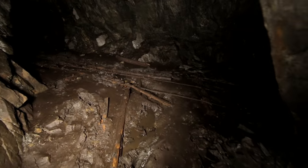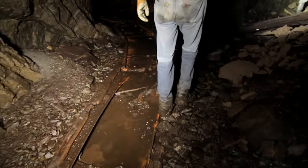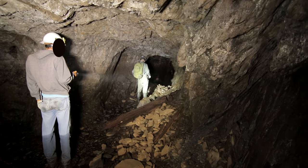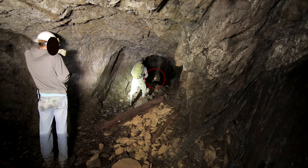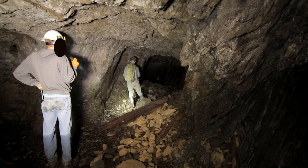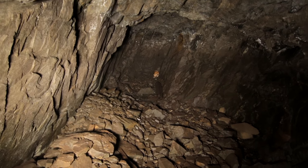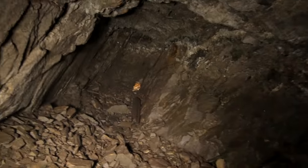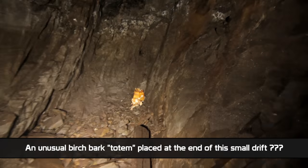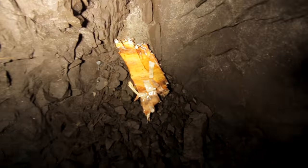Okay, we're heading back here, taking the turn and continuing to follow these branches. What is that over there in the corner? Bark, I think. Birch bark. Why would birch bark be down here? So this is an end, and there's a piece of birch bark left. I wonder if this was ceremonial by some folks that were in here earlier. Some other year, some other decade, some other time. Is there anything written on it? That is just bizarre.